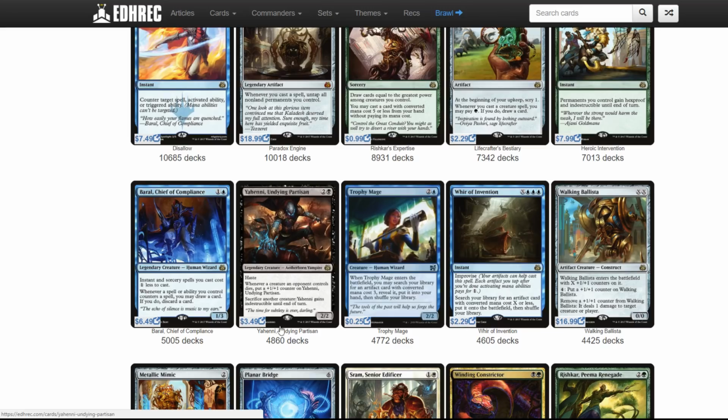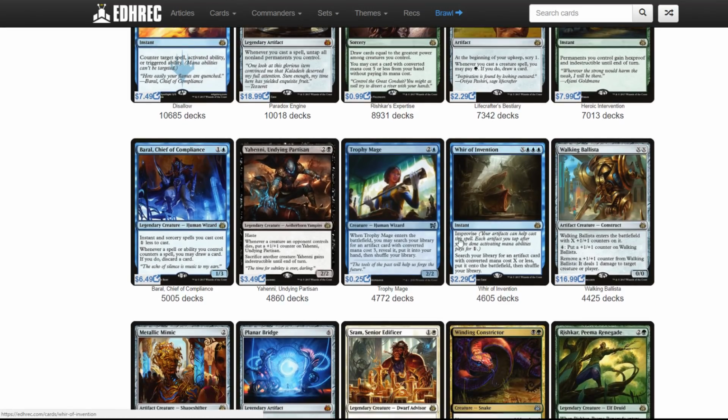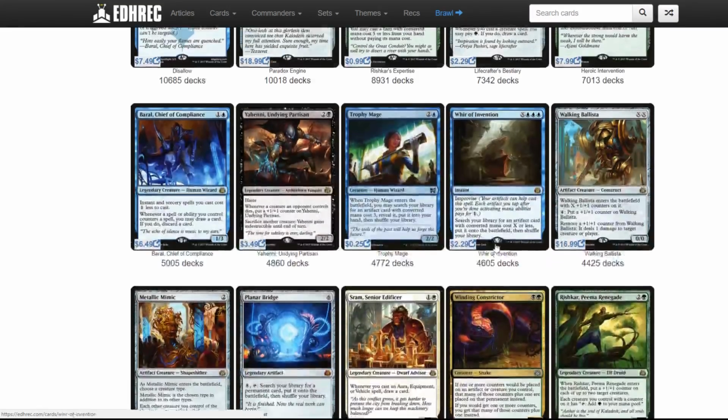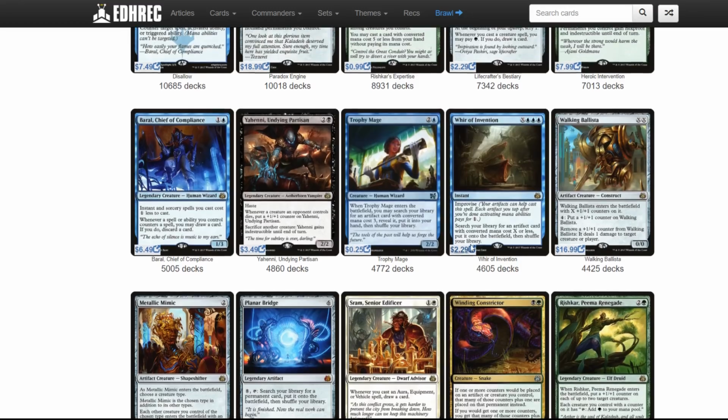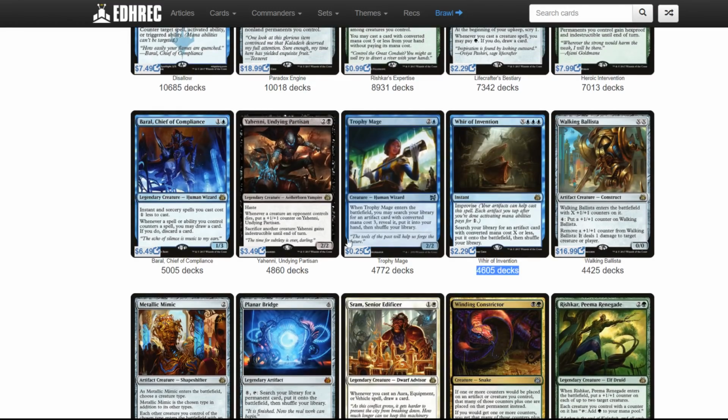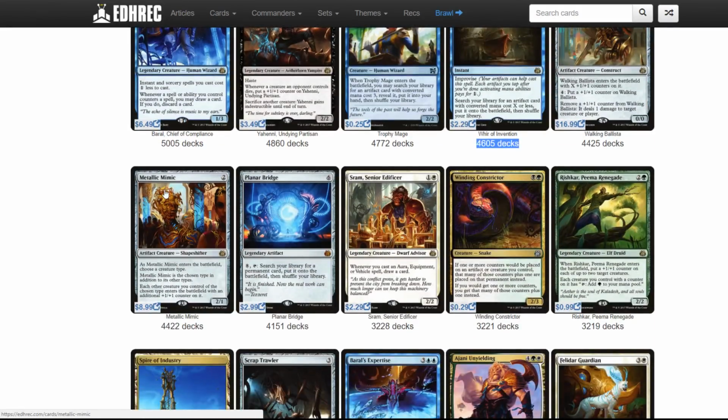Yahenni, this is another card that's been ticking up because of Commander, and the War of Invention, this is another card you should have on your list of cards you should be finding in bulk bins and getting in trades, because it does see a considerable amount of play in the Commander format as well as in Modern. Of course, Metallic Mimic, I was actually surprised at how few decks Metallic Mimic has actually gone in, because this seems to be a very easy card just to put in any tribal Commander deck, which is a huge theme of Commander.